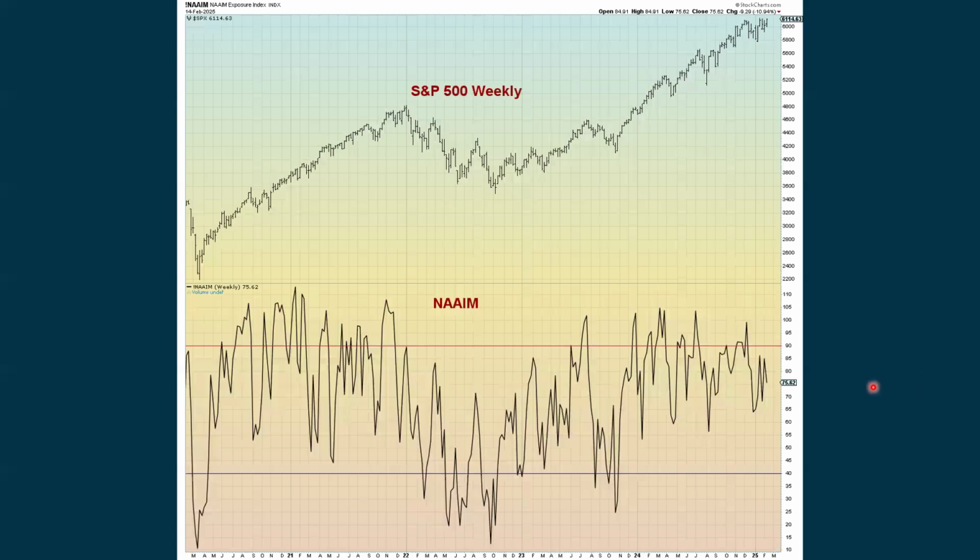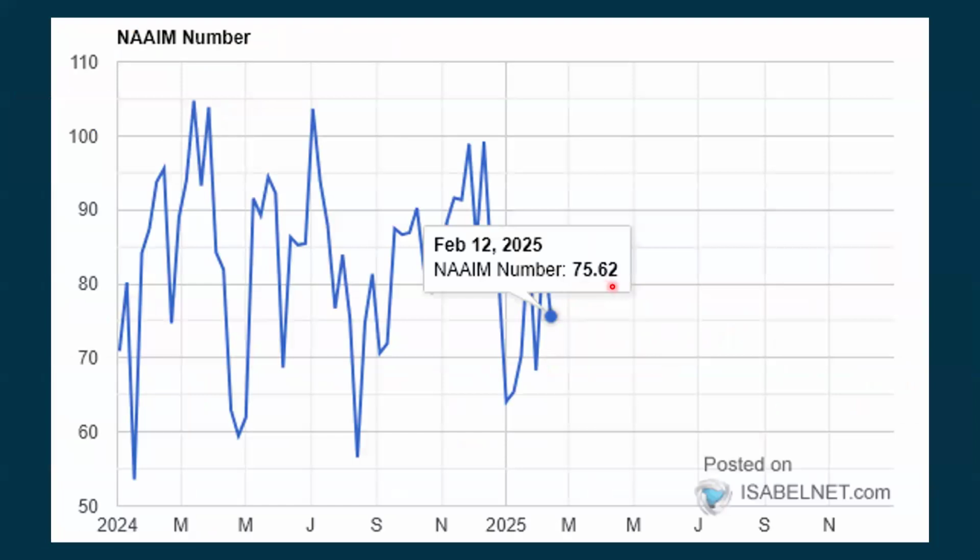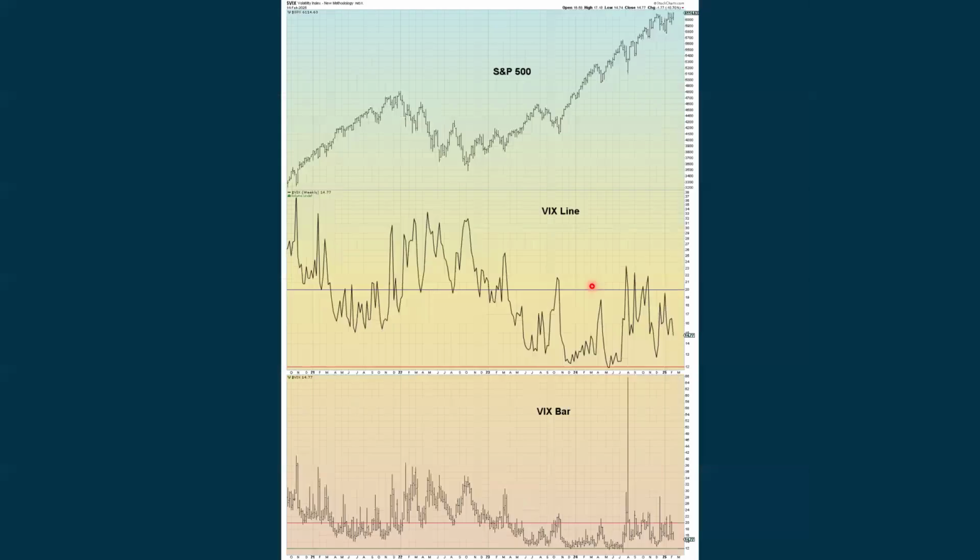The active asset managers, nothing real crazy. When they get above this red line or below this blue line, that's when we really take note of this. The latest reading for the active asset managers is at 75.62. Not extreme right now. They're confused like a lot of the market is currently.